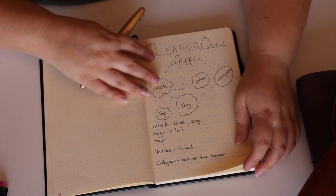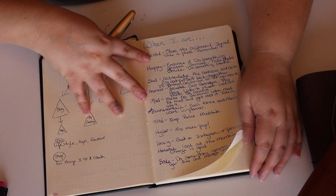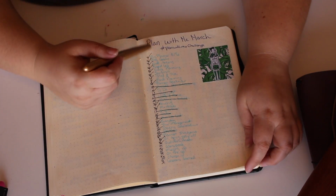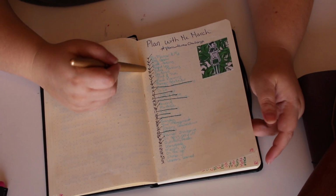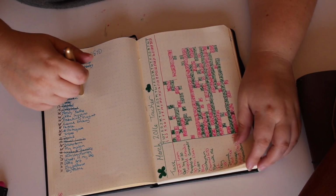So my Leather Quill Shop, my Mandy Jean Chic mind map, a blank page, my Plan With Me challenge for March. Here's where we start getting into March. Again, I love having the Plan With Me challenges in here versus in my everyday carry. My Charm GTD, which I did.